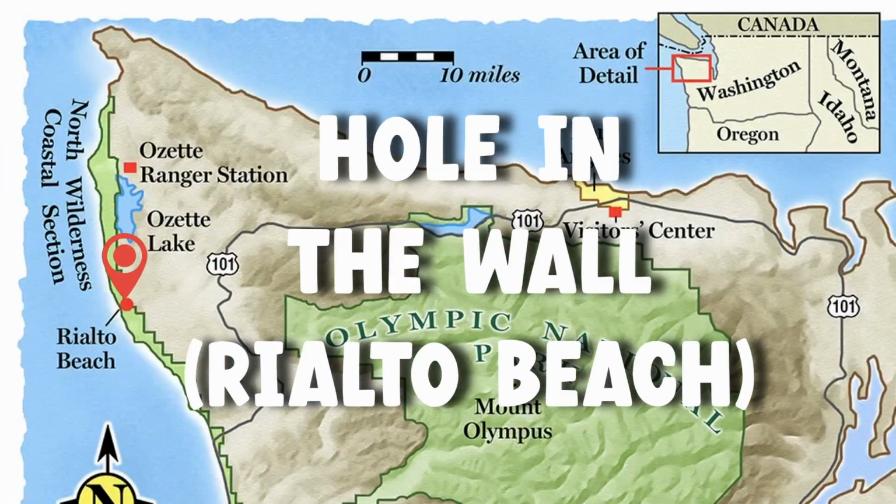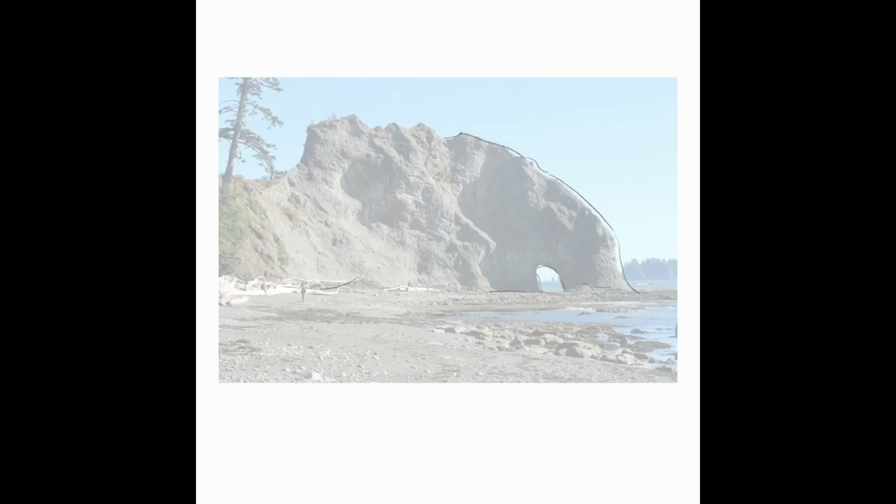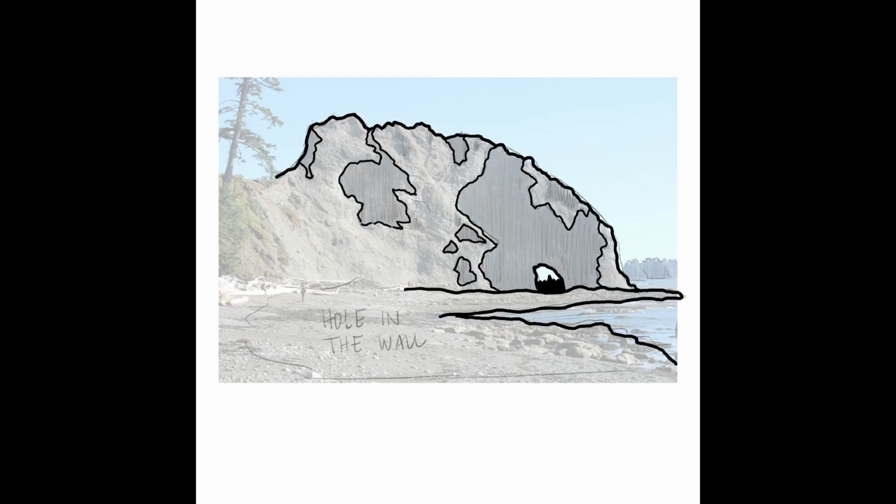We are halfway through the list and now at Hole in the Wall at Rialto Beach. This one has iconic sea stacks and an archway carved by waves. I used bold lines and contrast to capture the drama of the coastline. This is another one on my bucket list, and while I've been to Rialto with friends and my dad, I still need to see this hole in the wall.